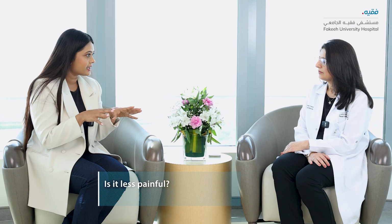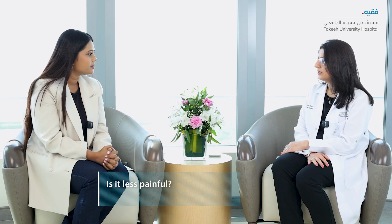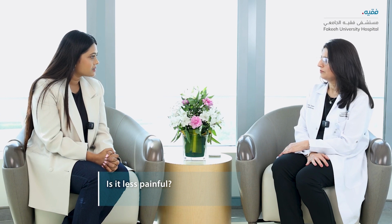Okay. So most of these surgeries that you mentioned are way less painful than what women had to go through a few years before. Than the conventional way, this is much less painful. And of course, as I said, the patients can resume their activity faster. They're back to work much sooner than with the open way.